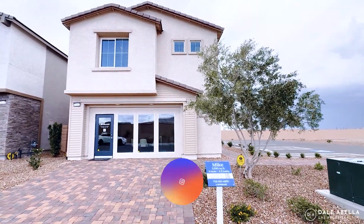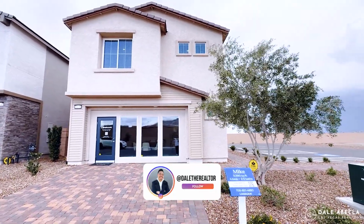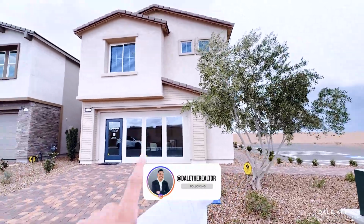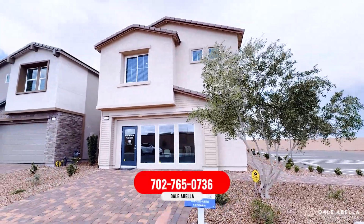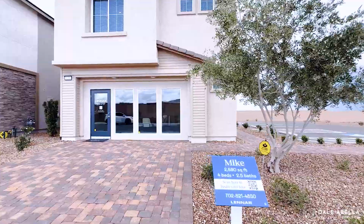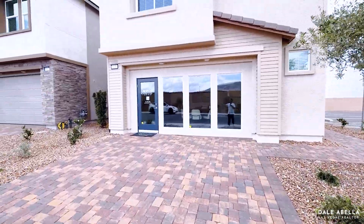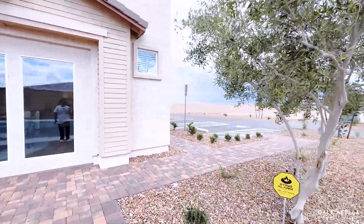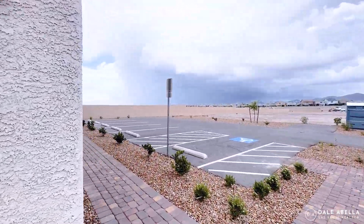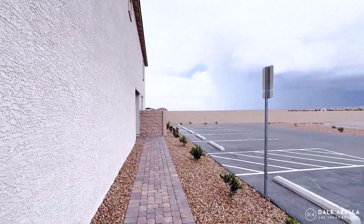Especially my buddy that works with Lennar. He helps me making sure my clients always get the best deal. So definitely reach out to me. But yeah, guys, this is going to be the sales office in there, but that's actually the 2-car garage, okay? So yeah, let's take a look. Paver driveways included, desert landscaping is included. The only thing that's not included is your backyard. You'll have about 6 months to a year to landscape your backyard once you move into your house.